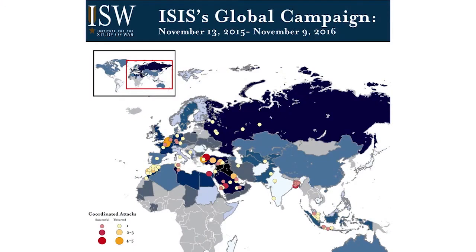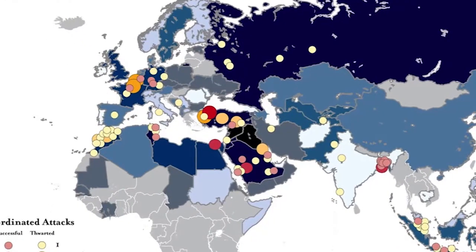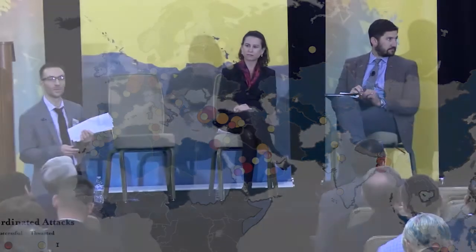Panning out to the globe. This is from ISW, and this is their ISIS global attack campaign over the last 12 months. And so here you can see a lot of the bubbles, the orange, the yellow, and the red. The red in particular, those are successful attacks, and the yellow and the orange, those are thwarted attacks. But you can see that they're busy and they're an ambitious group, and they're looking to go much farther than just Iraq and Syria.